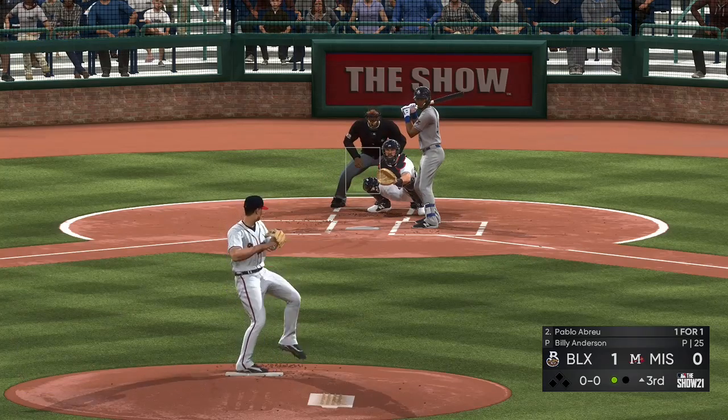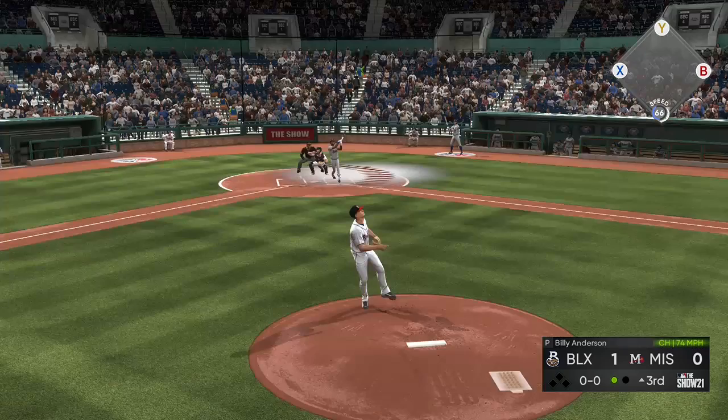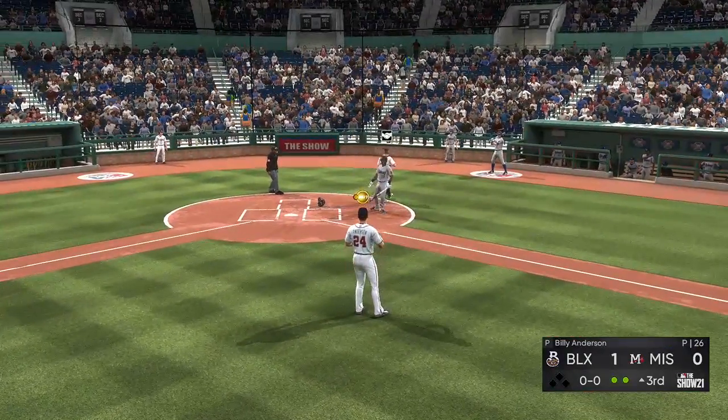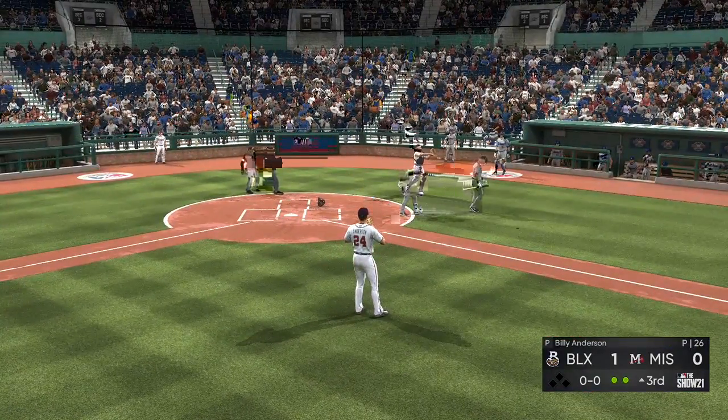Into the box, Pablo Abreu. Langoliers is there. He hauls it in, and there are two away.